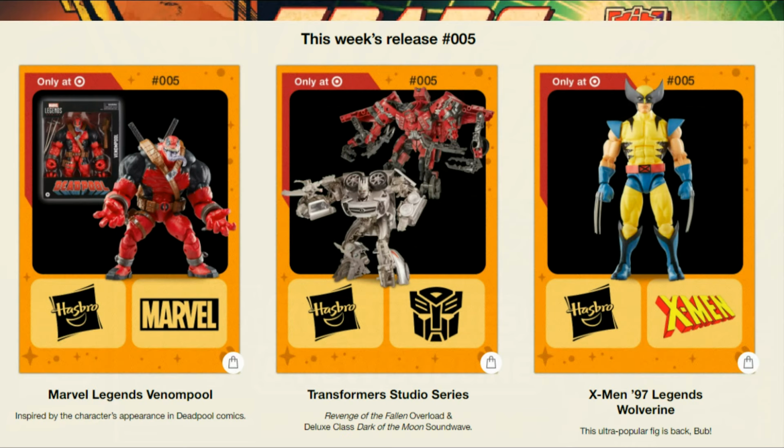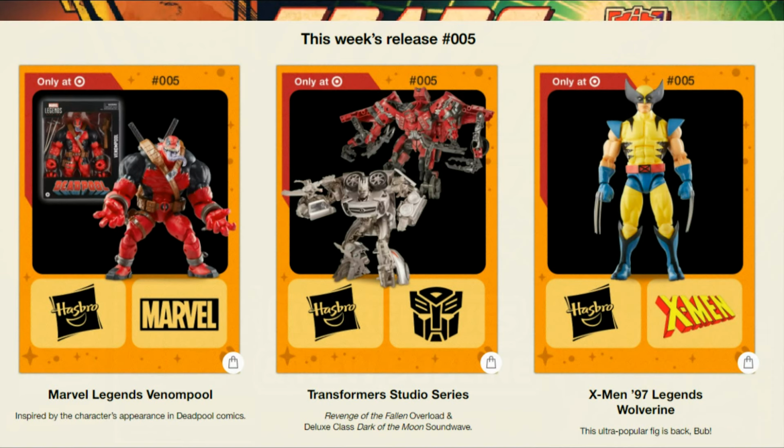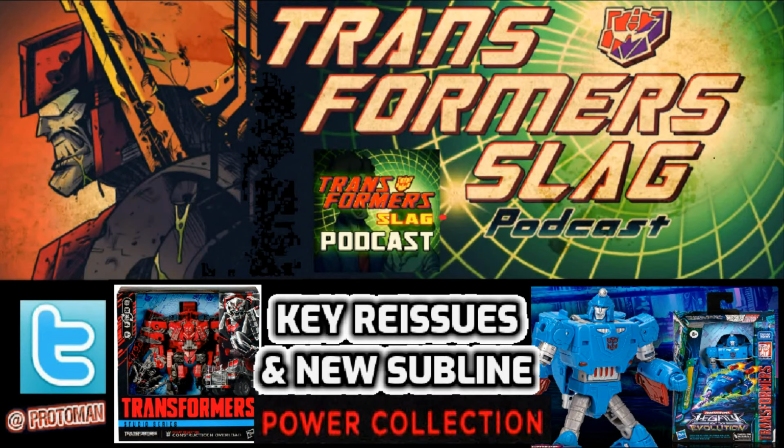These were all items that currently, right now, in the secondary market are going for crazy numbers, and Hasbro clearly recognized, like, hey, we could get a piece of that instead of some dude on eBay who's 5xing his money on this Wolverine figure. So we have here on the Transformers side of things a whole bunch of really cool stuff, and we're going to cover these and explain why these are important reissues and why we should consider picking them up if you didn't the first time around and didn't know what was going on.